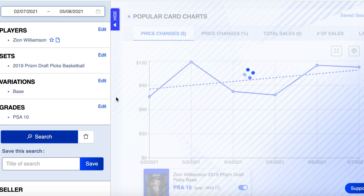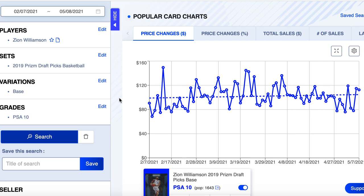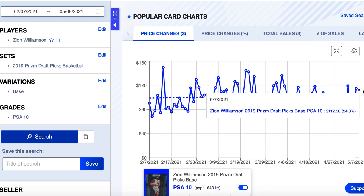Looks like this card has been pretty flat overall over the last 90 days. Here it was 90 days ago at 90 bucks. Here it is at 112, so a gain of 24%. If it were to continue that, that'd be good.